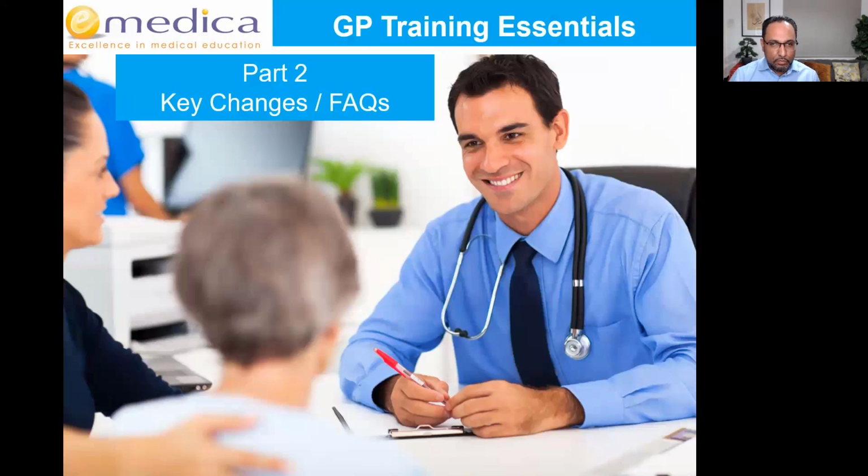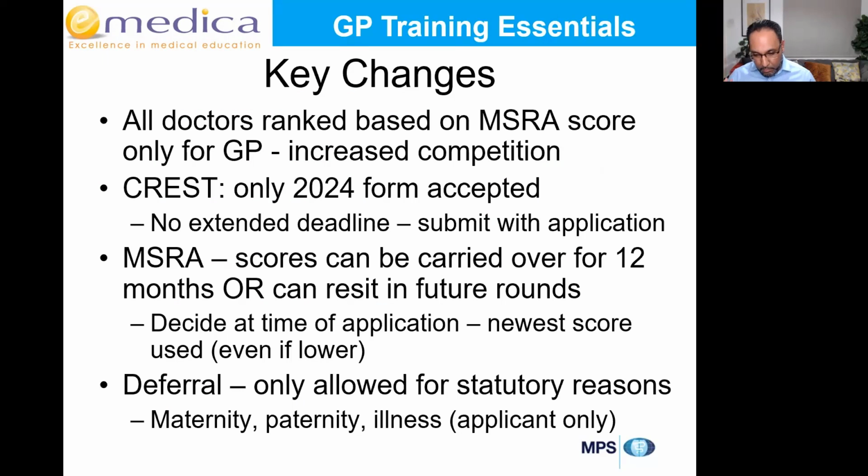So part 2, the key changes. Big changes. Remember, I showed you 2019, 2020. In those years, MSRA would just get you to the selection center, and then the OSCE actually had more weighting. Since COVID, they couldn't run the OSCE, so they just used the MSRA, and now that's permanent. Certainly for this year, they're sticking to that. It's confirmed that it will just be your MSRA score that will determine your rank for GP.